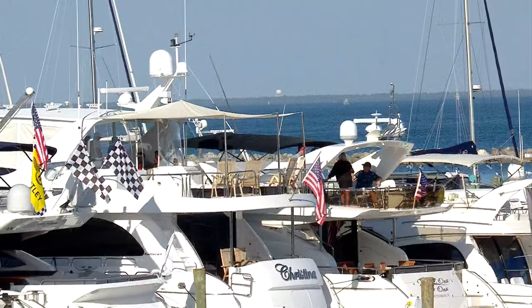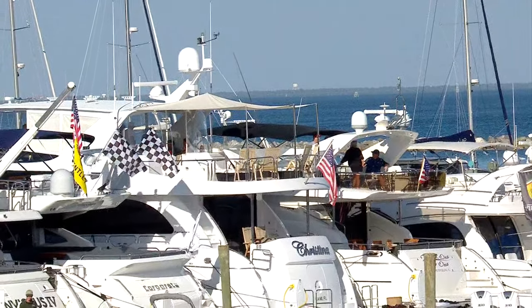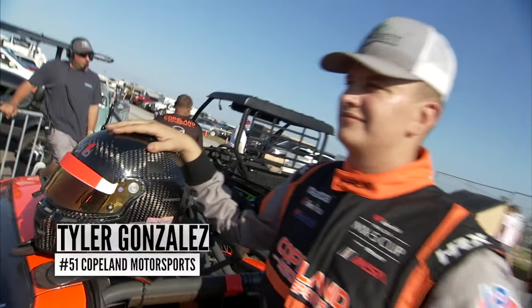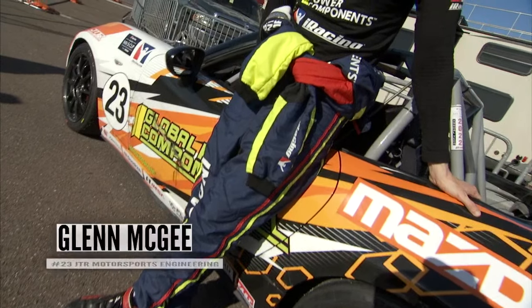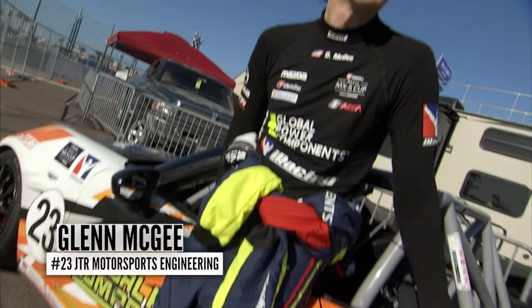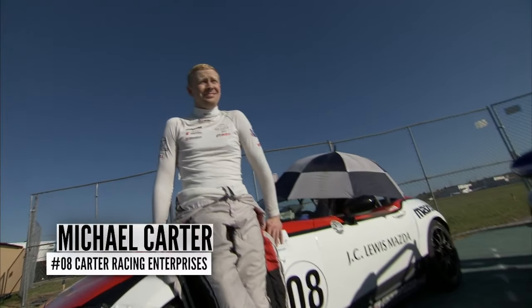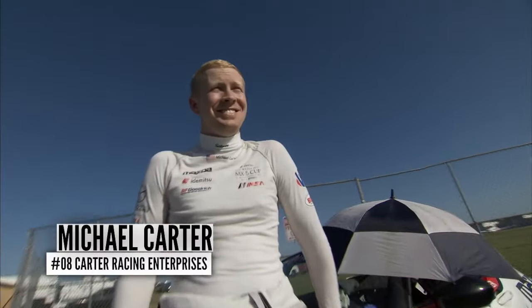Two different race winners from the opening 2 rounds of the season at Daytona, and it's one of those, Jared Thomas, who is on top of the point standings. Tyler Gonzalez was the other winner at Daytona, and he's looking good as well. Mazda MX-5 Cup shootout champion Glenn McGee is on pole position for the first time in his career, and we've got a double winner here in St. Petersburg from the past, Michael Carter. He's looking for his 3rd win on the streets this weekend.